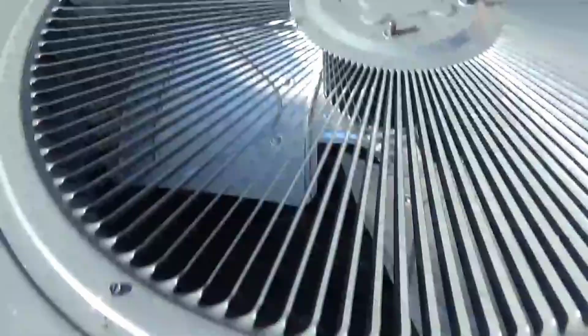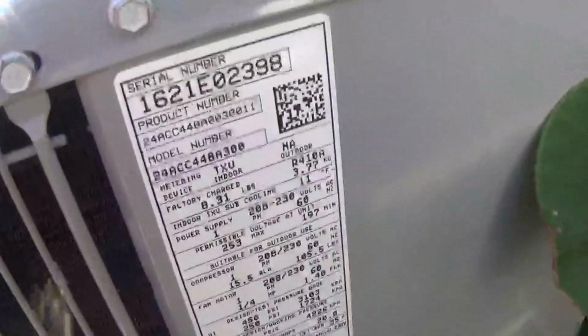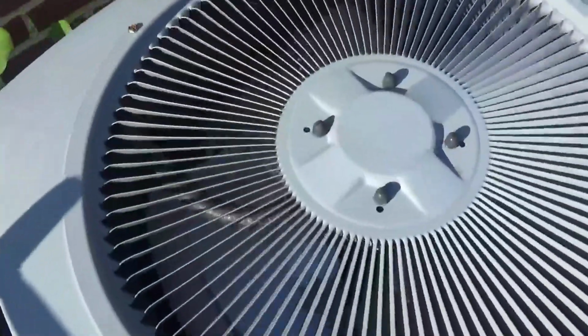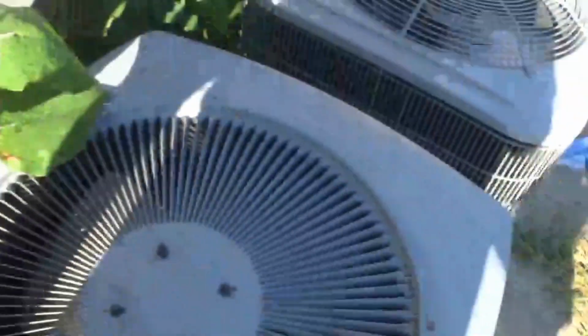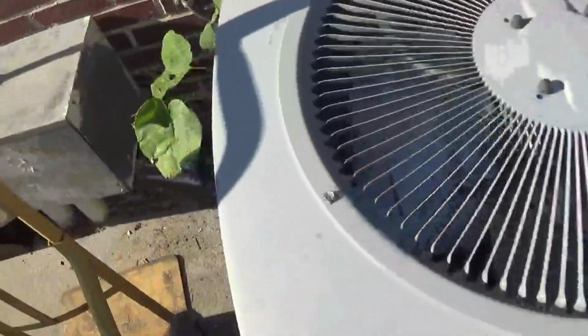A couple units right here. We got Goodman, ICP, Lennox. I can't tell if these are heat pumps or not. Now let's see here. Yeah, no, this one's a heat pump. I see the reversing valve down there. Nice.